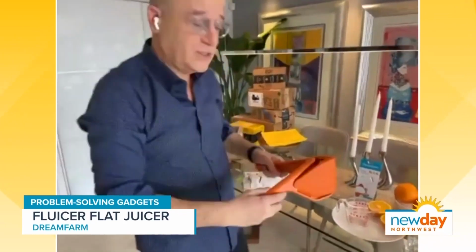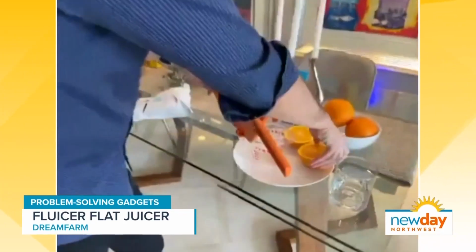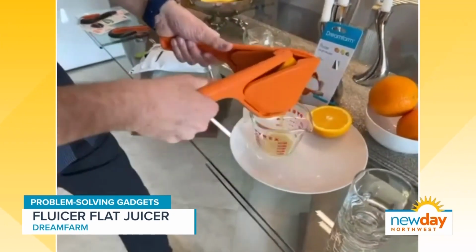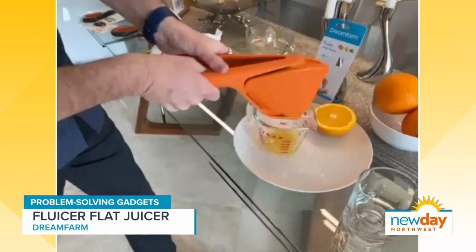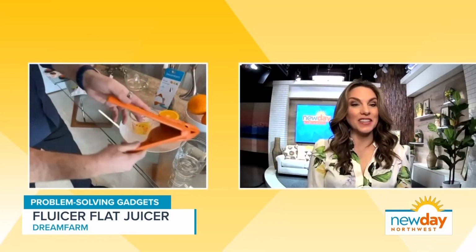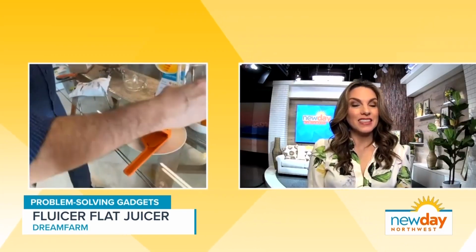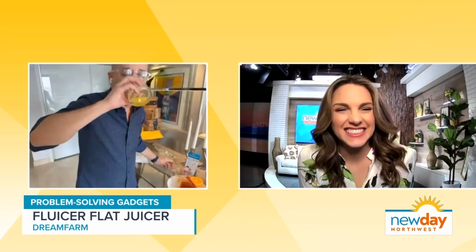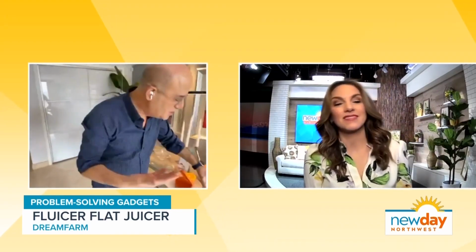I'm going to juice for you right now. Here we go. I'm throwing in an orange right here. Here we go. And do a squeeze. Look how easy this is. It's unbelievably easy. That is cool. Okay, and you know, a day without orange juice is like a day without sunshine. Says the guy who's in Florida. In Florida, oranges, it's unnatural, delicious. Again, the flutes are from a company called Dream Farm.